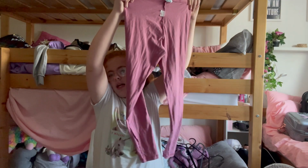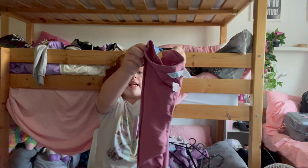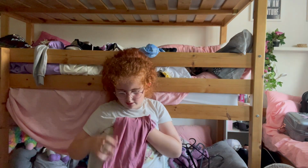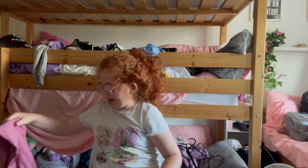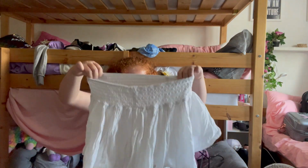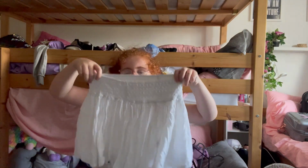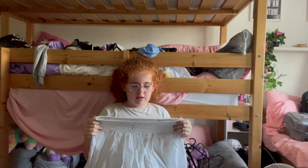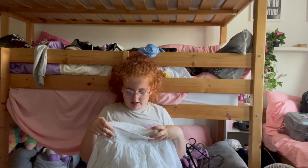We've got these leggings. Super cute. They're like magenta leggings, but a bit lighter and a bit darker. Now we've got this skirt, which I really love. Super cute. Looks really preppy. And if you know what preppy means, tell me, because I need to know what preppy means. If you watch TikTok and it says preppy, tell me, because I forgot what preppy means.